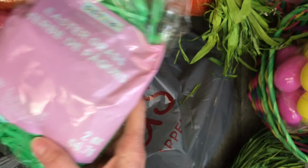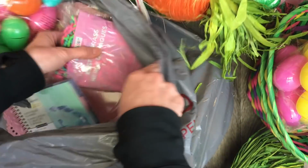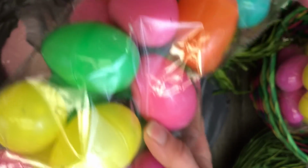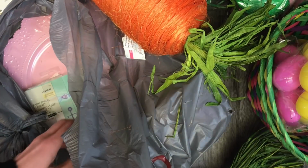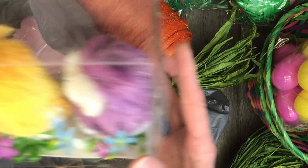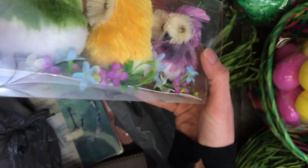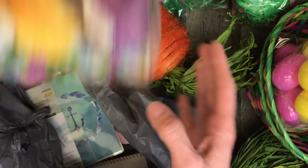Some more Easter grass. Some more shred. Another package of eggs. Ooh, I love these. Oh, that is awesome. Some owls. Super cute. $30 regular price. I love my owls. So those, I'm trying to give you guys a good angle. Those are adorable.